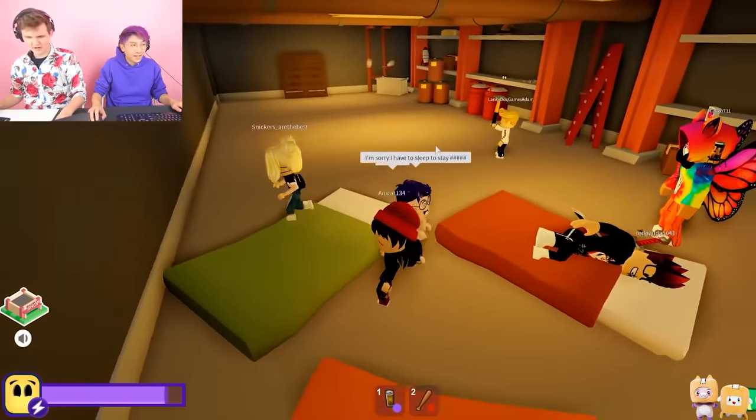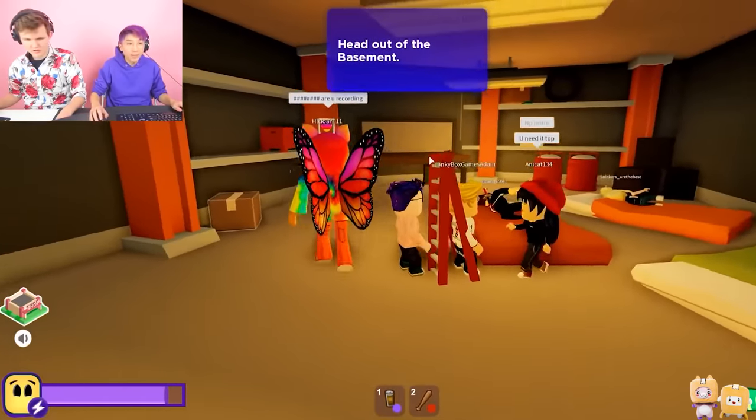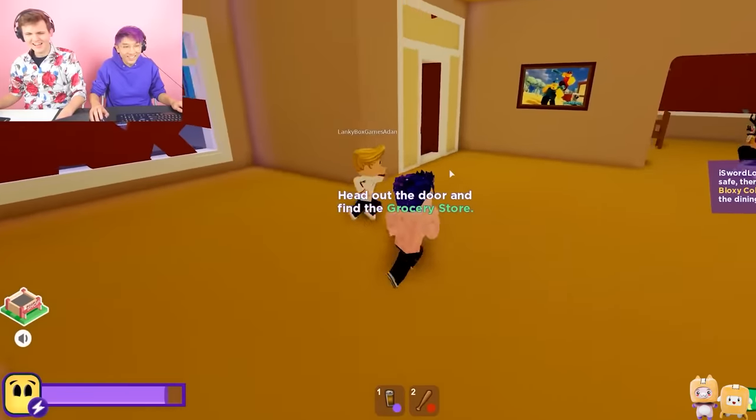Wait, there's a ladder over here. Dude, I can pick up the ladder. Maybe this leads to something? Oh, yeah, wait, pick it up. Wait, it says head out of the basement. Oh. It says head to the door and find the grocery store. Okay, Adam, come on. I'm right behind you. Dude, your little character is carrying this huge ladder.